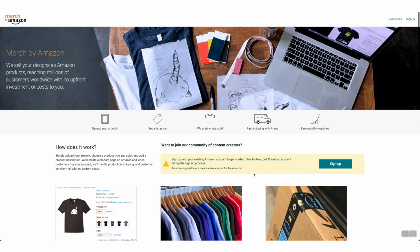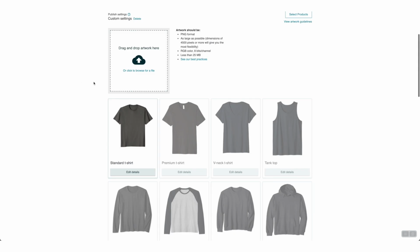For those of you that don't know what Merch by Amazon is, it's a website which allows you to put designs of anything that you'd like, as long as it's not copyrighted, of course. And guys, believe it or not, Amazon will sell that design and you'll get paid royalties for every single design that Amazon sells. And this could be passive income, guys. As we know, Amazon is the biggest e-commerce platform in the world and you have the ability to sell on that platform free of charge. And that's how you make the real money, guys.